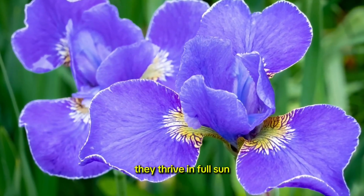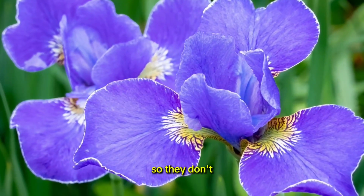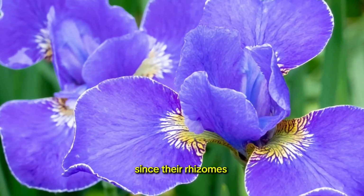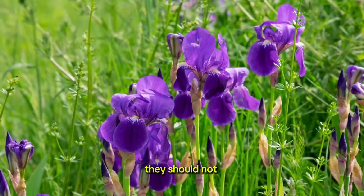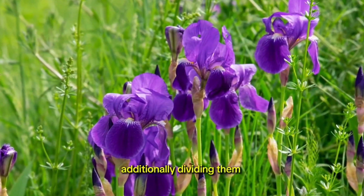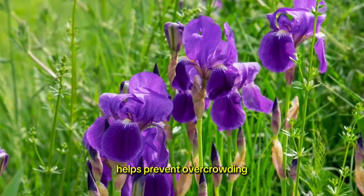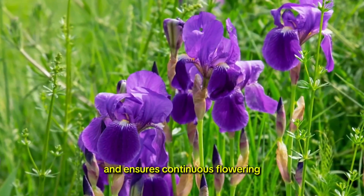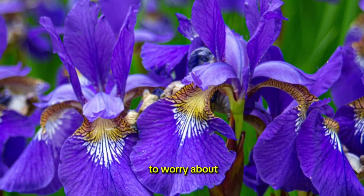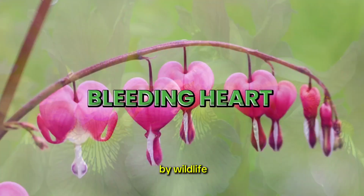They thrive in full sun and well-drained soil, so they don't require much maintenance once established. However, since their rhizomes grow close to the surface, they should not be planted too deep, or else they may not bloom properly. Additionally, dividing them every few years helps prevent overcrowding and ensures continuous flowering. And because they're deer-resistant, you won't have to worry about them being eaten by wildlife.